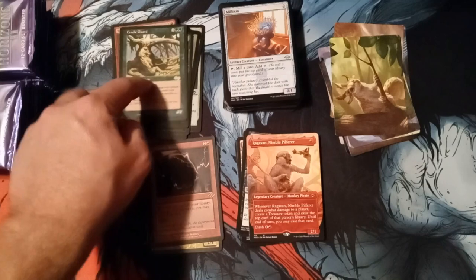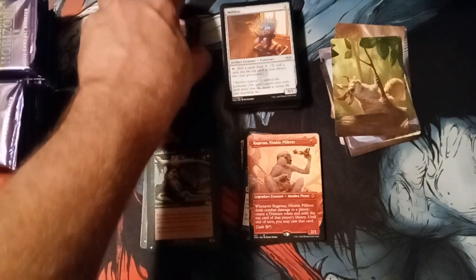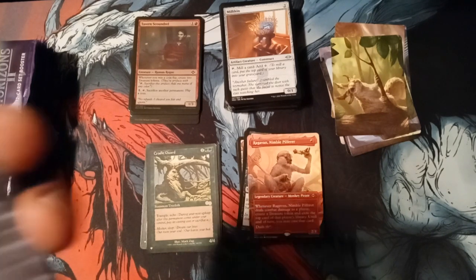Three drop, 4-4. You know, it used to be back in the day that was relevant stats, you know. Not anymore. I think we get 3-drop, 4-4s in the rare slot. What is it? The new troll. Yeah, the troll in the new set. Not the D&D set, the other set.